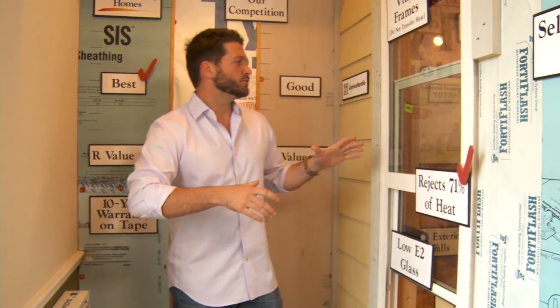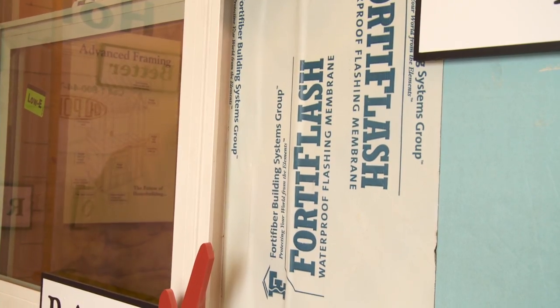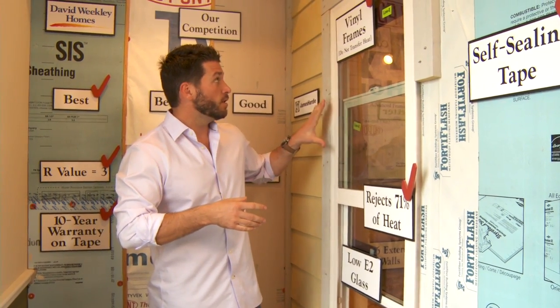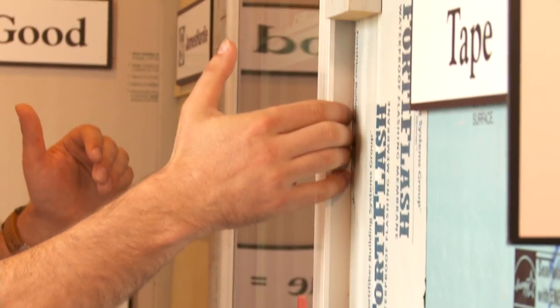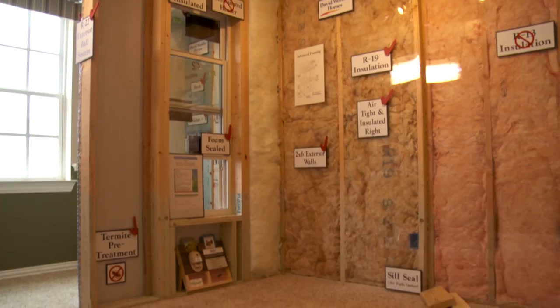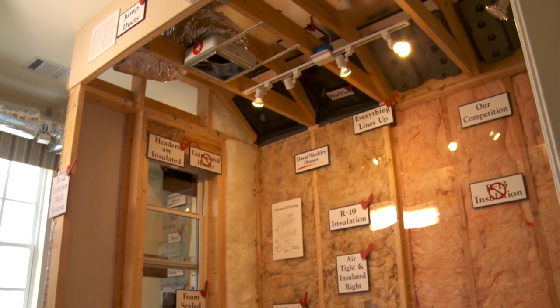And the windows, so not only are they low E windows, so you're going to protect a lot of those UV rays from getting inside the house, because windows are the second largest area of heat gain in a Texas house. They're also vinyl frames. And they double seal these around the windows because windows are actually the largest area of water intrusion inside of a home. And then a lot of builders current day, they just build to minimum code.